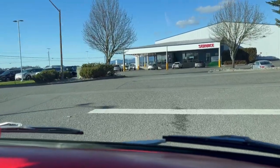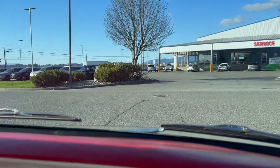Truck had originally, and now it's a fun vehicle. Yep, I like it.